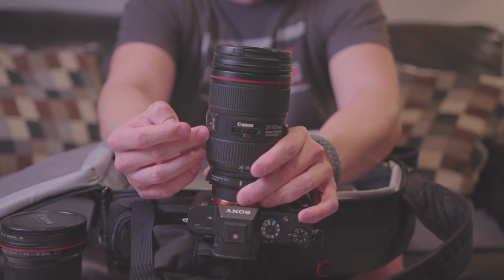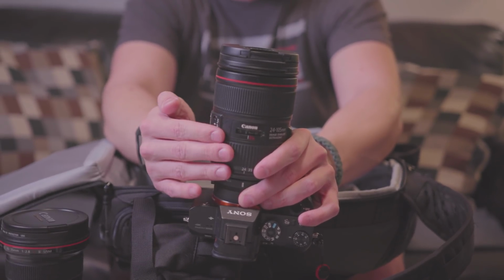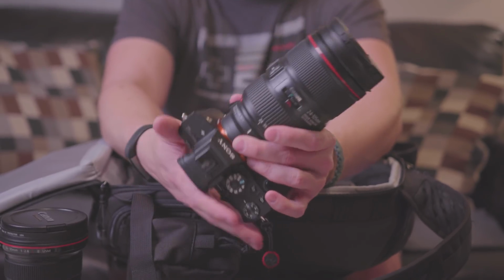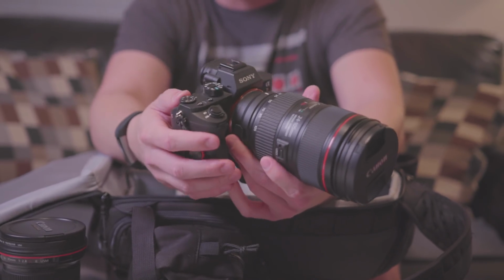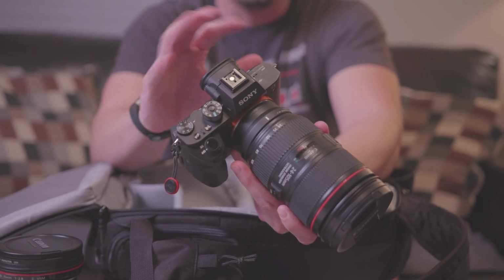This is the 24 to 105 f4, and this is version 2. It has image stabilizer in it, so hopefully that helps. But I don't really worry about that too much because I have the Sony a7R II that has in-body stabilization and all that type of stuff. So let me set this up really quick, and then I'll show you what it'll look like all kitted out.